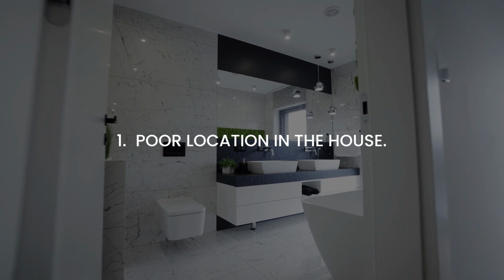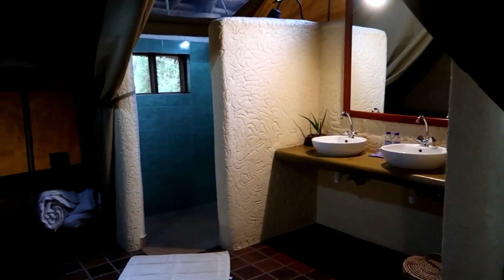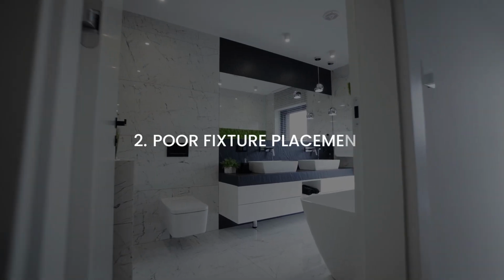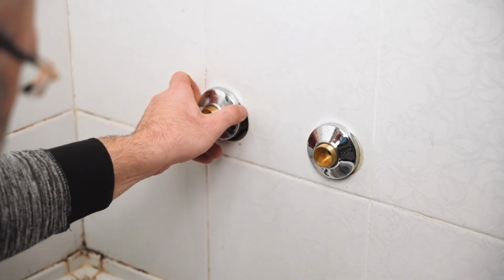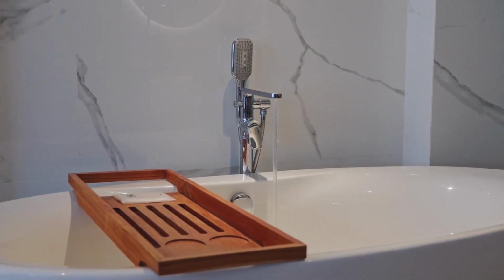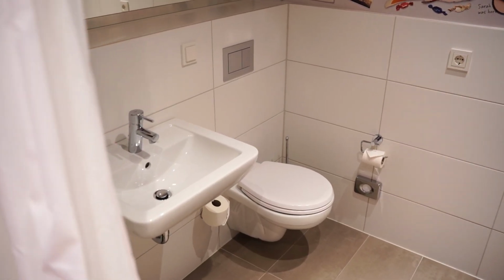1. Poor location in the house. If you're starting from scratch, consider where you want your bathroom to be located in the house to provide seclusion and good sight lines. 2. Poor fixture placement. When it comes to placement, your bathroom fixtures are no exception. If you have the opportunity to change your existing floor plan, choose a configuration that maximizes available space while taking sightlines from surrounding rooms into mind.